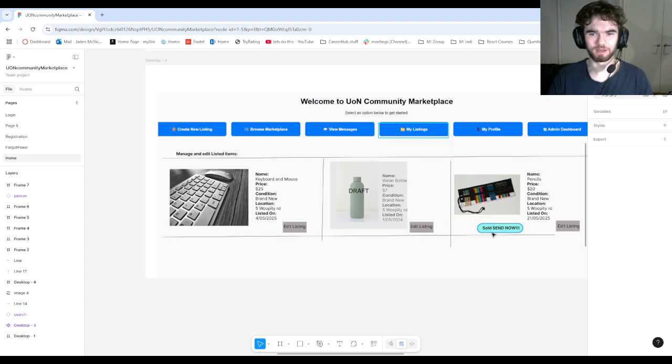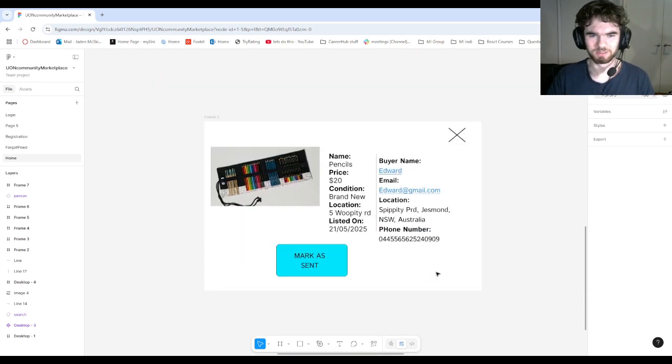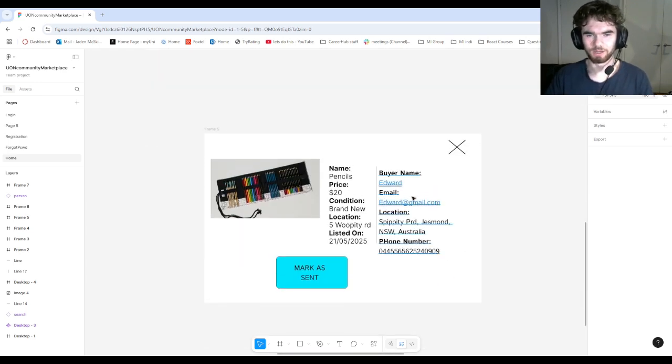Additionally, once an item has been sold, this page can open up where you have the buyer's name, their contacts like their email and phone number, and their location, where you can mark it as sent and it will be off the database so nobody else can see it. That's it. That's what we have for the prototype iteration so far, which we hope to do a great deal more of later on.